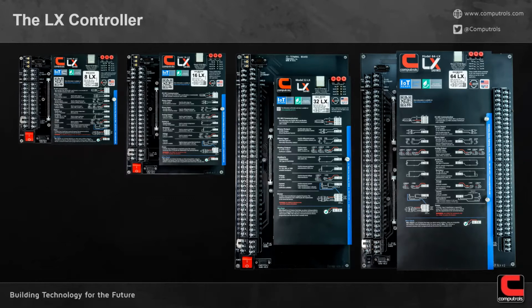As you can see, it comes in 4 sizes. The only difference between those is the I/O count: 8, 16, 32, and 64 points. Any one of those controllers can act as an integration piece to the INET side, meaning they all have the same memory, same speed, etc.